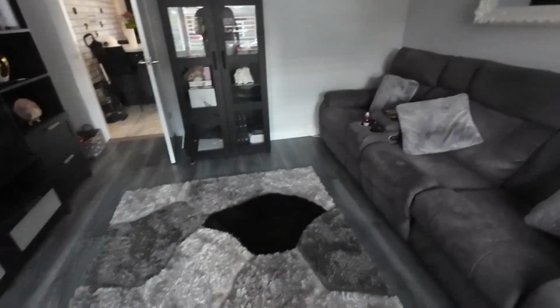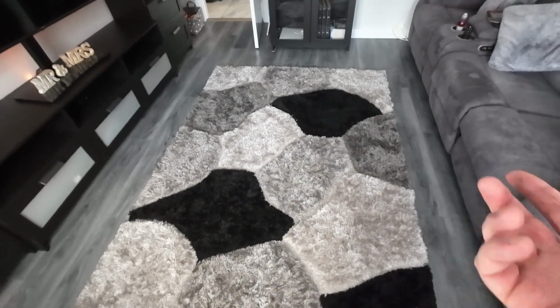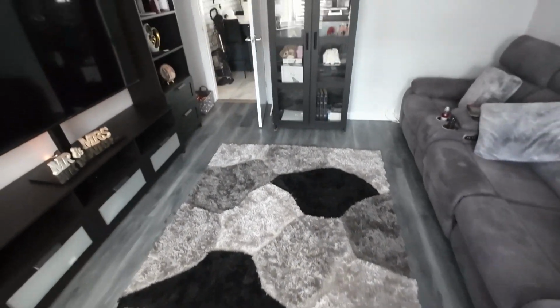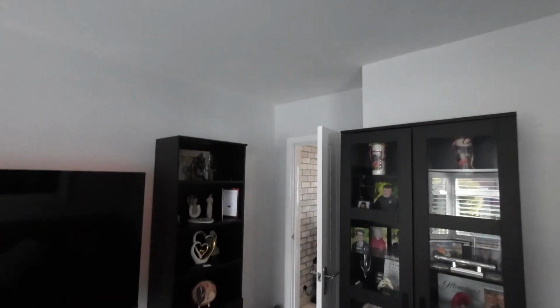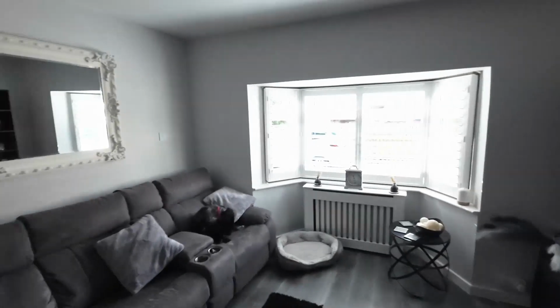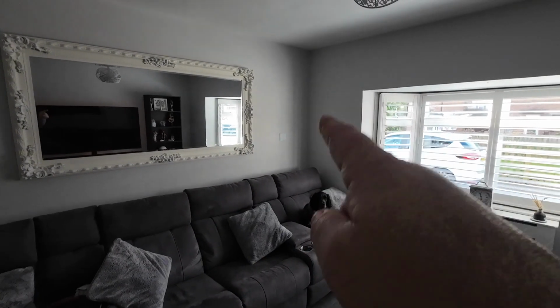Mrs. P bought a brand new rug, which I don't do rugs because I don't like them. You can't shake them. You know what I mean? It's a big thing, but there you go, that's what it is. New lampshade that's gone up. And the only problem I have is that the light switch over there, I think I said this before, the light switch over there was where the old door used to be. There isn't a light switch here.